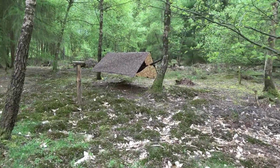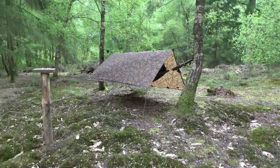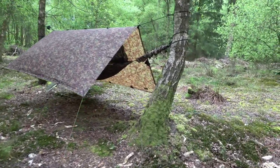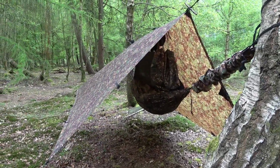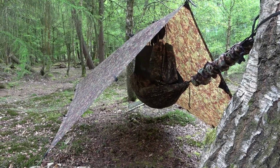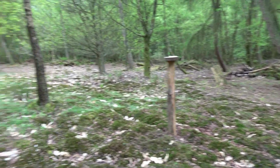So I've had a change of sleeping situation. I'm going under the tarp and hammock tonight. Mrs. Bushwacker's going to have the rooftop tent. So mix it up a bit. I think it's showery later, so I've set the tarp up like that. That looks pretty good.